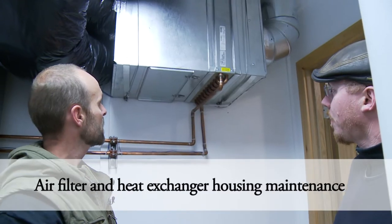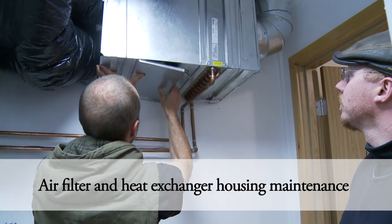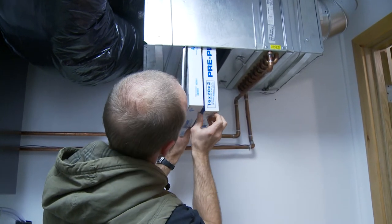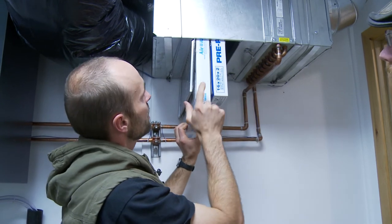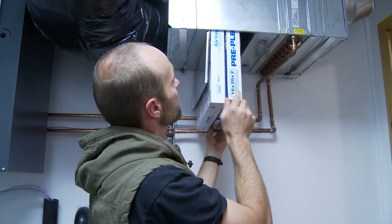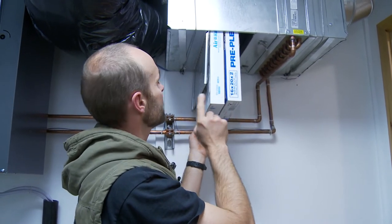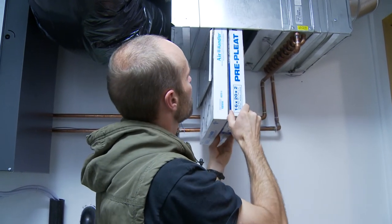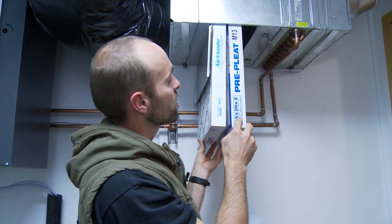Can you show me the filters? Sure. So the filters, be careful, they'll fall out when you open this up. We've got two filters. What's special about these filters, they call this a MERV 8 filter. So it's a certain label that you want to replace with other MERV 8 filters. It designates the porosity, how fine a particulate this thing can filter out. And then it goes into a MERV 13, which can filter out even finer particulates.